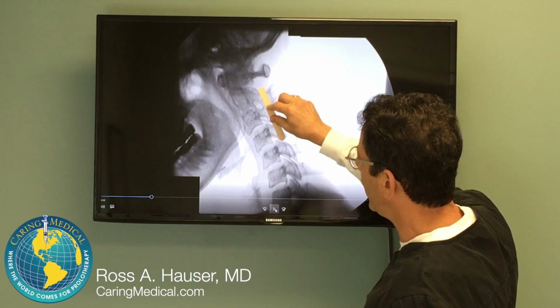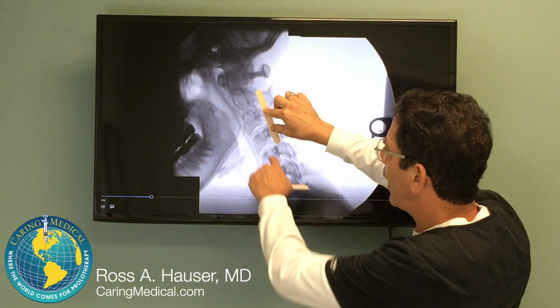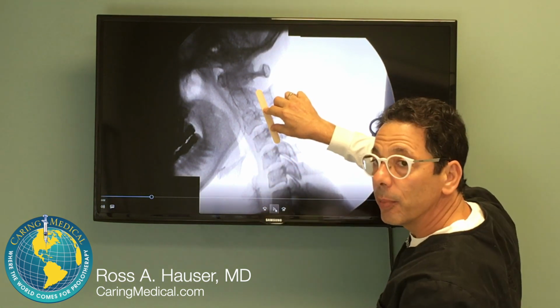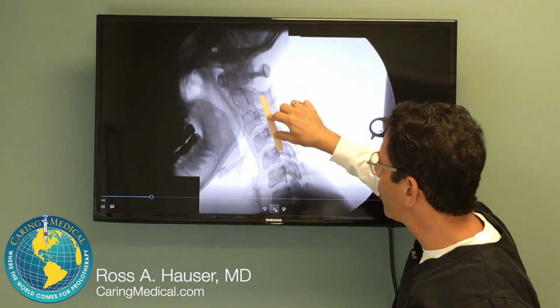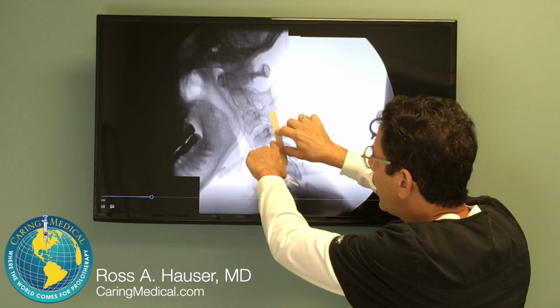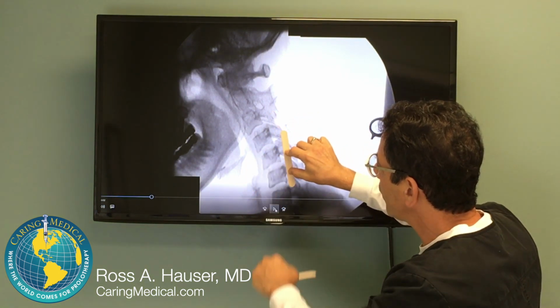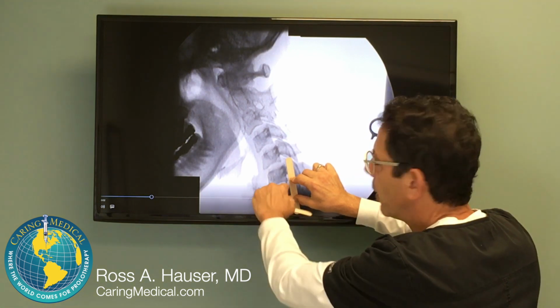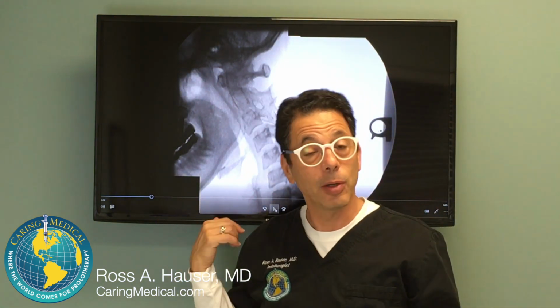And if we go on the posterior part of C4, see this space here, that's the amount of instability at C3, C4. This is the amount of instability at C4, C5. That's the amount of instability at C5, C6. And then we could see even a little bit of instability at C6, C7. So there's a lot of instability.